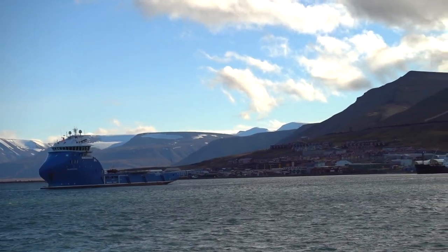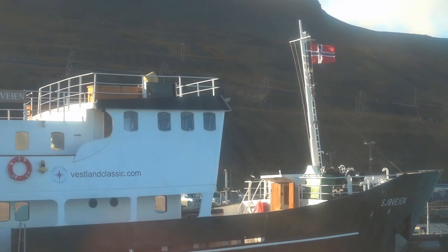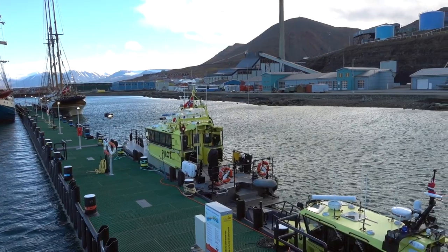We're back at the capital, Longyearbyen. We have about 30 minutes here in the city just to pick up a few more people. I actually have a full day of excursion, and we are going to Pyramiden later on this afternoon.